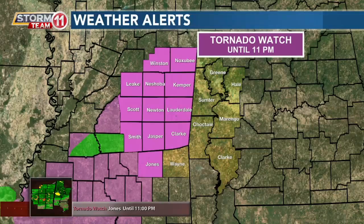Anything coming down from the National Weather Service yet? Actually, as of right now, they just canceled the tornado watch further to the west. So for Adams, Choctaw County, Mississippi, including Hinds County, Holmes County, Madison, all towards the west of us, they canceled all the tornado watches on the back end. But our area is still under the tornado watch until 11 p.m. tonight, even though the storms are still firing up.